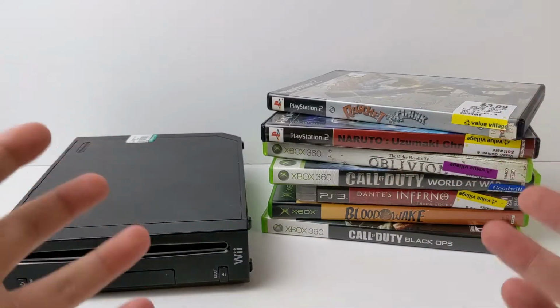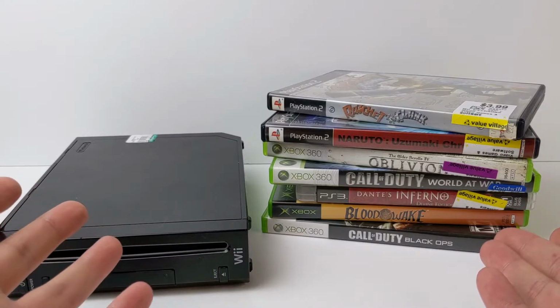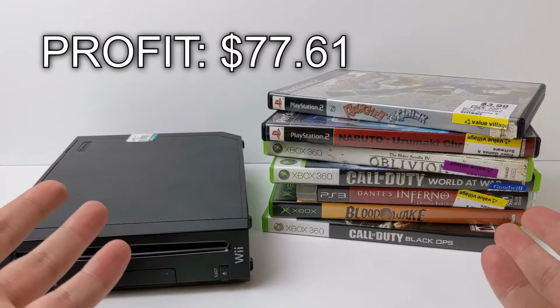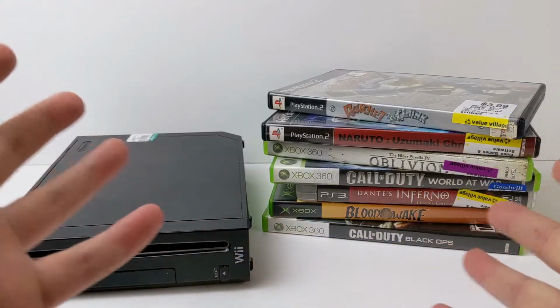And if you guys didn't know, about 65% of my collection I found at thrift stores by doing exactly what I showed you in the video. Even though I definitely made a profit on these, I'm not going to sell any of them, as I never sell any of the games that are in my collection, unless I have doubles, and even then, it's still like, meh, might as well just keep them.